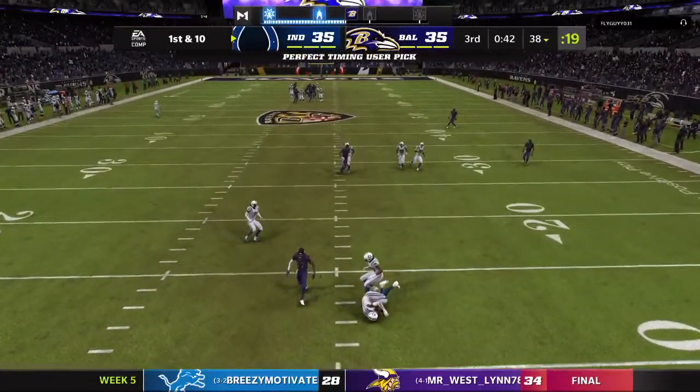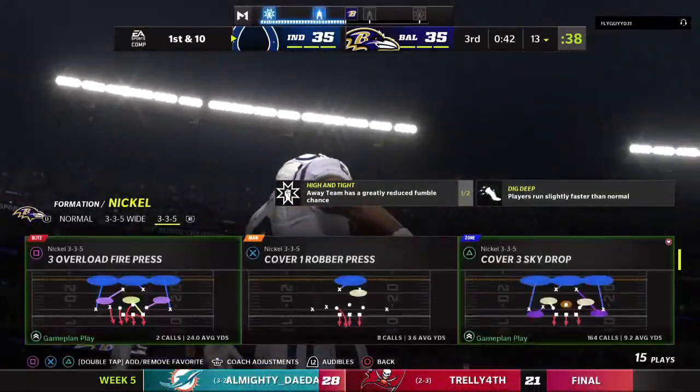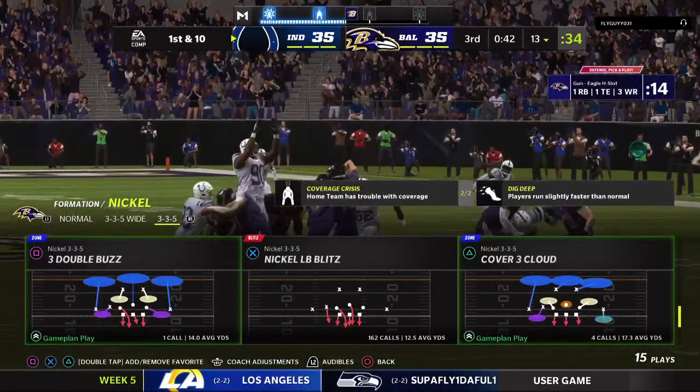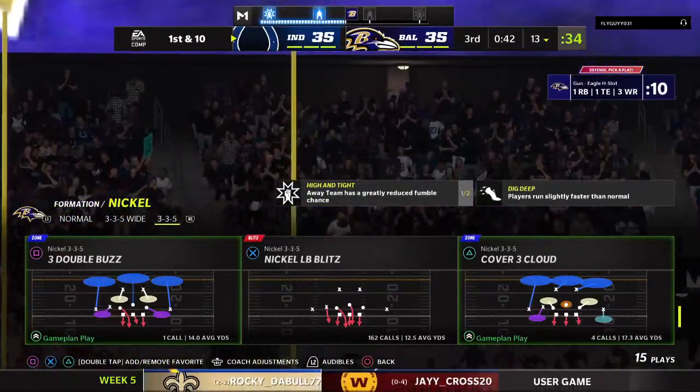And now here is another interception. Picked up by Javon Holland. And the Colts are going to take over at their own 13-yard line. The number 7 usually lucky here, not for him. 7 picks he's thrown in this game.